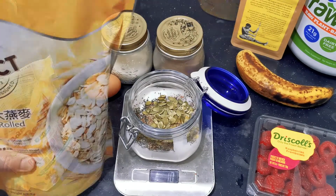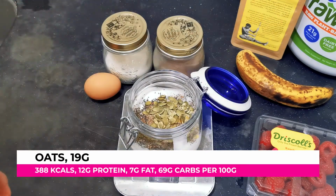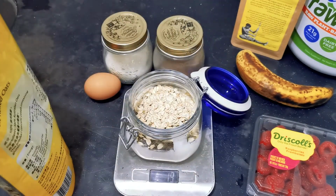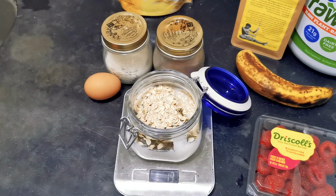10 grams. Then obviously we need the actual oats for the overnight oats. But oats also have a lot of calories, so you have to be careful here. That will have to be enough, 19. I'm planning to have a sandwich in the morning as well, so that has a lot of carbs, so I'm not gonna overdo it. But if you only have this, of course, you can go a little crazier than this.